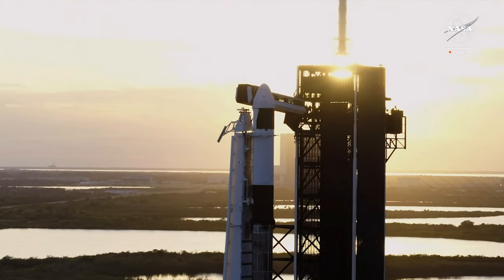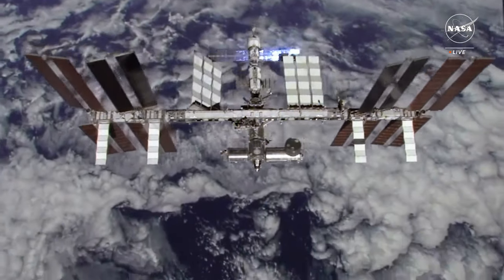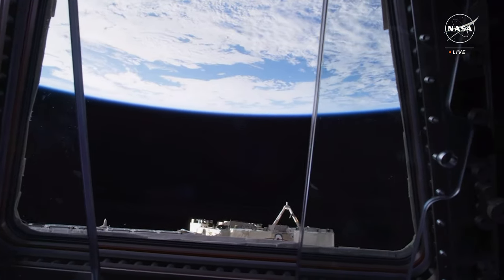Is in countdown. Falcon 9 is in startup. Dragon, SpaceX, go for launch.